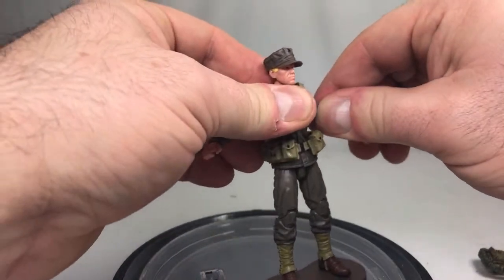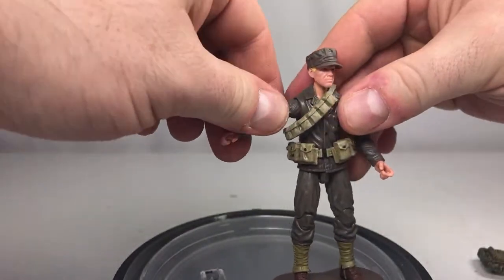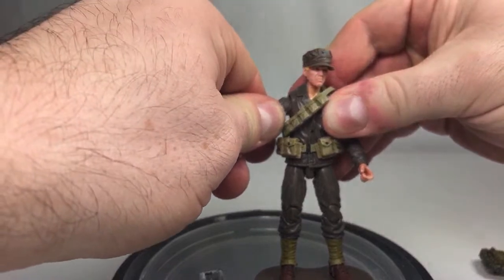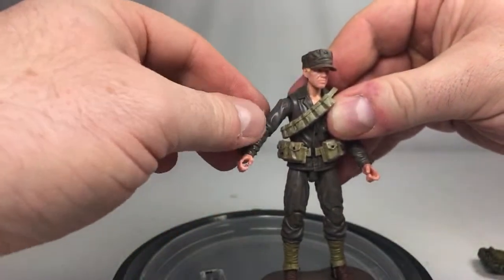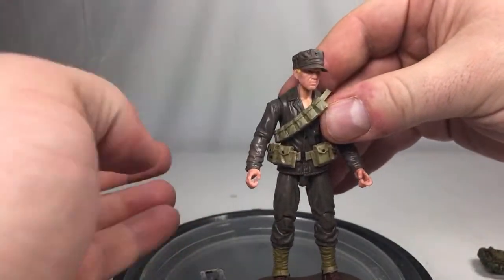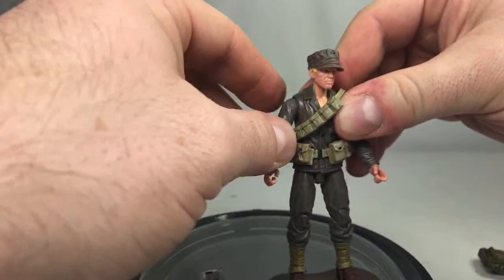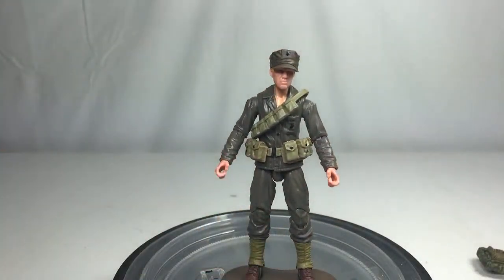Oh, you're going to be a little asshole, aren't you? If you ever have a stiff joint, just push in on the joint and don't ever pull straight down until you snap a joint off. If you push in, the joint will rotate. Anyway, that's what that's going to look like.